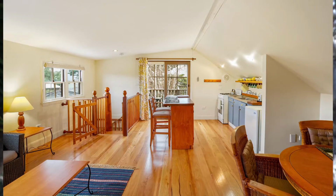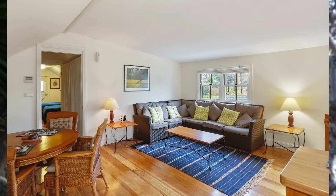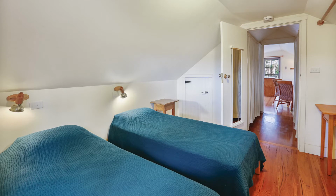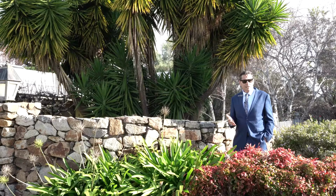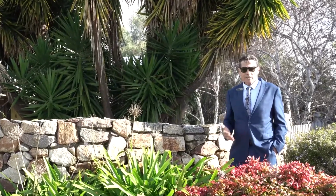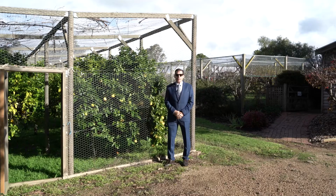Now, above the workshop, there's a fully self-contained unit. That could be extra accommodation for guests, a family member, or you could even get some financial return for it if you chose to rent it out. Absolutely loaded with assets. This home is handcrafted, it's special, it's one of a kind, and it's going to put a spell on you. Thank you for joining me in the garden.